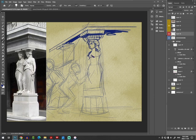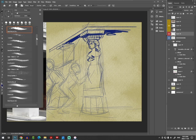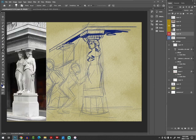I will put her hand here. Why not? Why not just straight up copy this beautiful Greek... Oh, I don't like the... I need to change the brush. That's too rough. That brush is too rough. Okay. But she's got to be hiding her sword somehow.